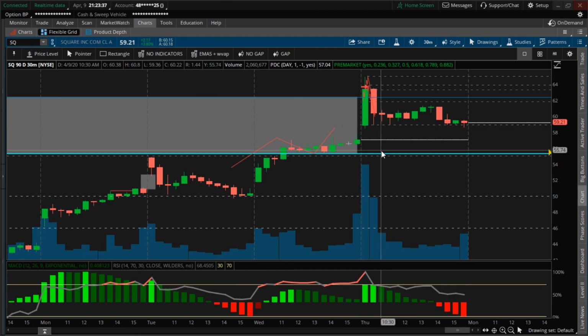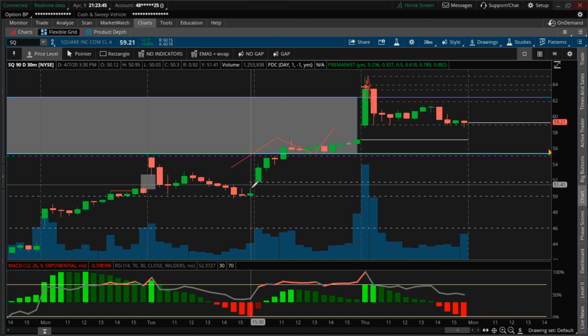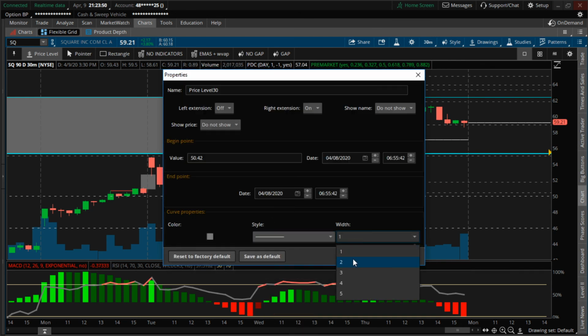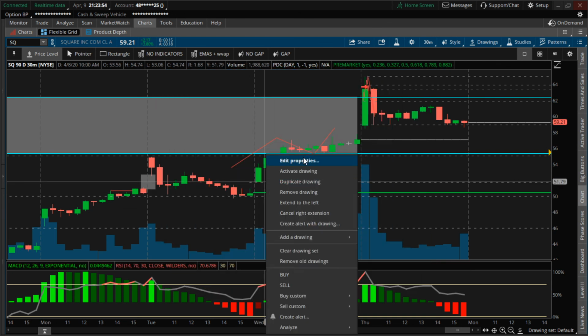All right, and we want to see this thing crack this level, so it could come down here and probably temporarily even try to fill this gap down here. So that's why I got the alerts right there. It might try to fill this gap level down here, so I'm going to be watching it. Okay, so definitely going to be watching it.